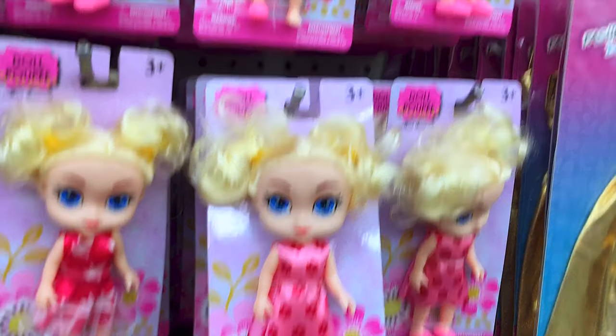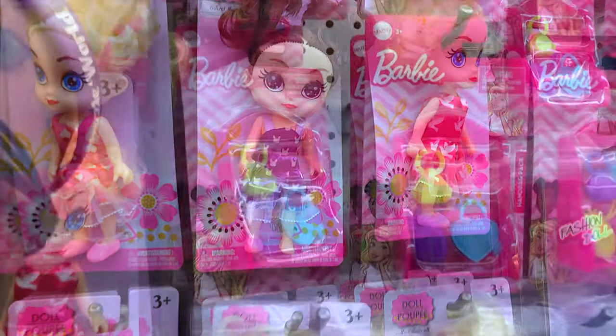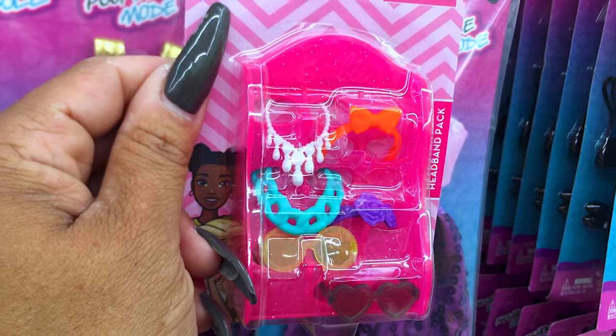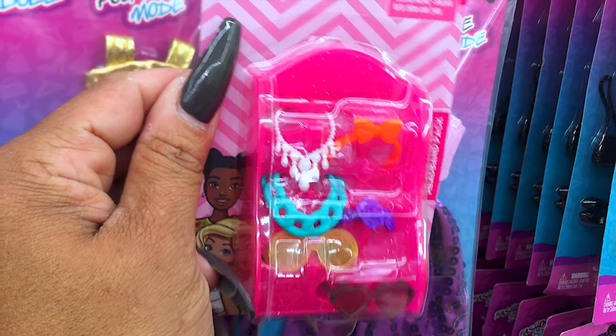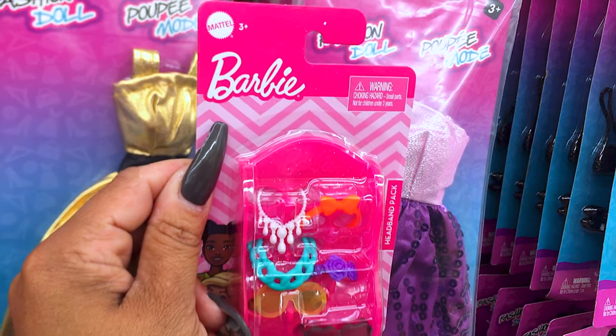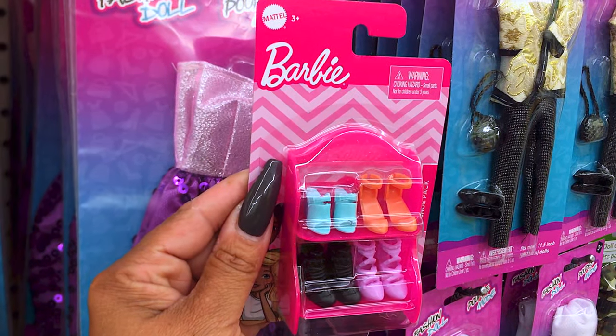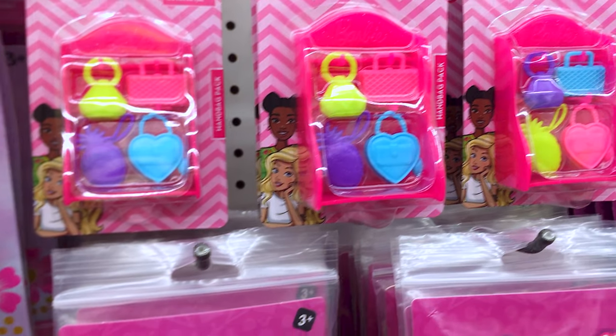And can we say that Mattel Barbie is stepping it up and coming to the Dollar Tree? You can get yourself an accessory set with necklaces and sunglasses for only a dollar. By Mattel, this is definitely a bargain. Or a shelf with four pairs of shoes on it. Girl, I love this. Or purses, four purses.